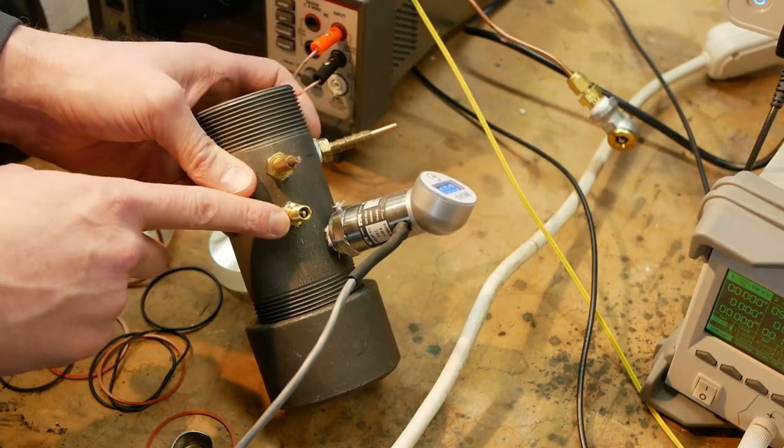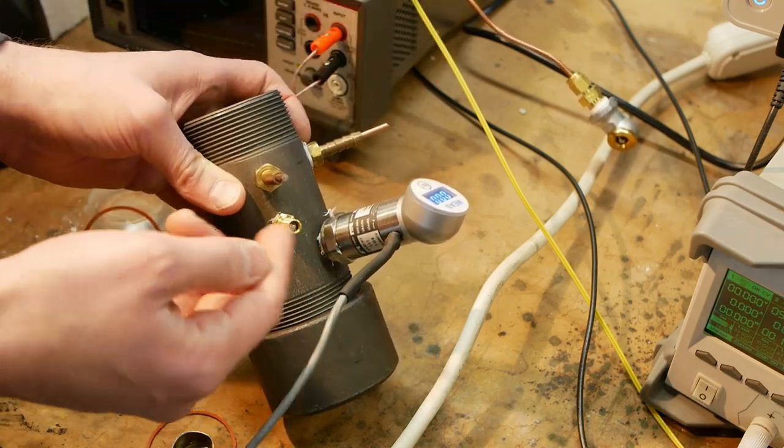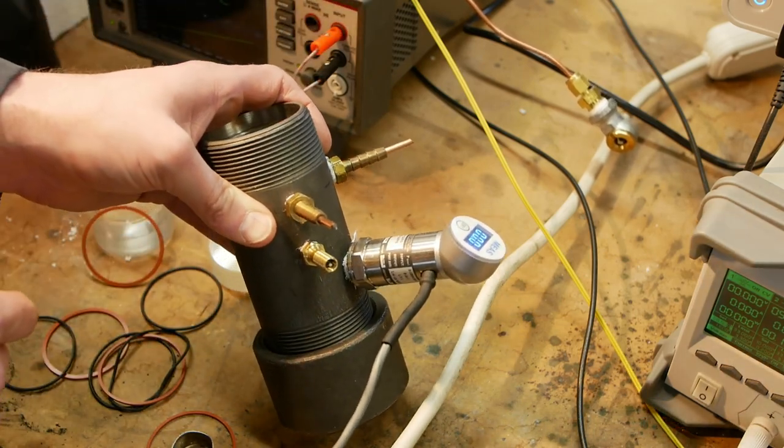And I also tried a higher quality Schrader valve, and I was having trouble finding ones that had a valve on both sides, and I found some that you needed an on-off valve. But anyway, this is the easiest, quickest way for sure.